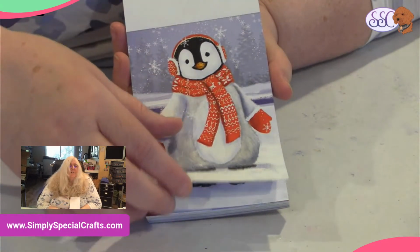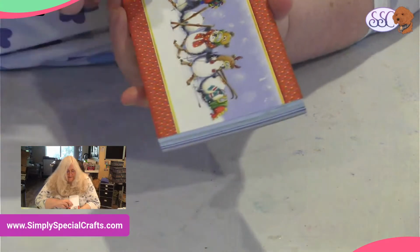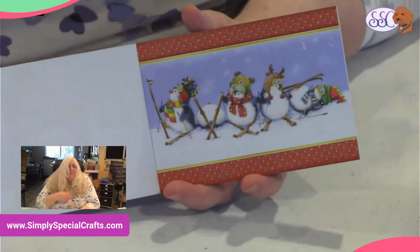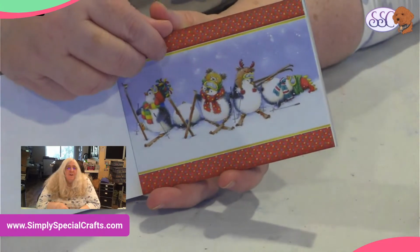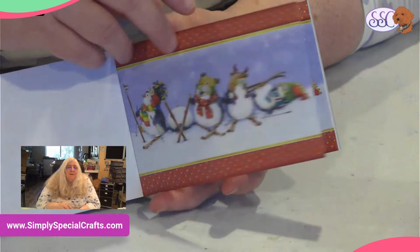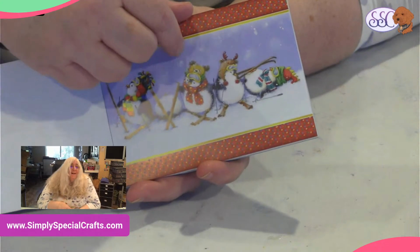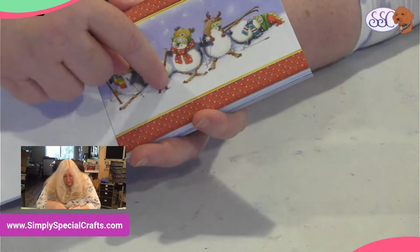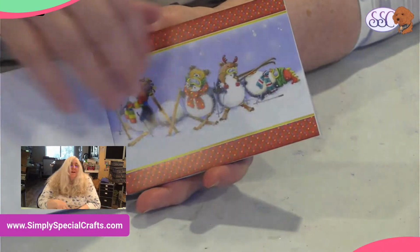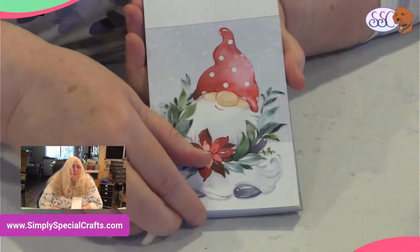Adorable. Here's some skiers. But this was a pattern from last year. Little penguin skiers. This is me skiing right back here. Or perhaps this one with his skis crossed laying down. That could be me too. There's our Santa gnome.